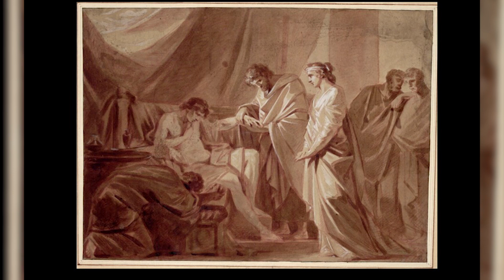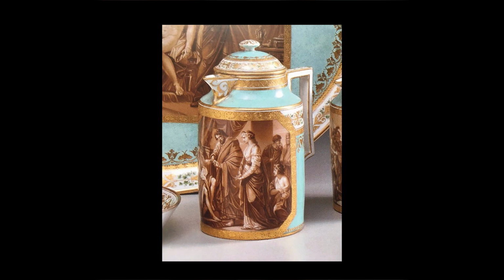Friedrich Heinrich Füger was also amongst the painters who were widely bought for the Fries collection. And this is another sepia watercolor by Füger, showing Antiochus and Stratonica, his mother-in-law, a love story which we can also find on this coffee pot in the Twilight collection, part of a déjeuner in the same style.